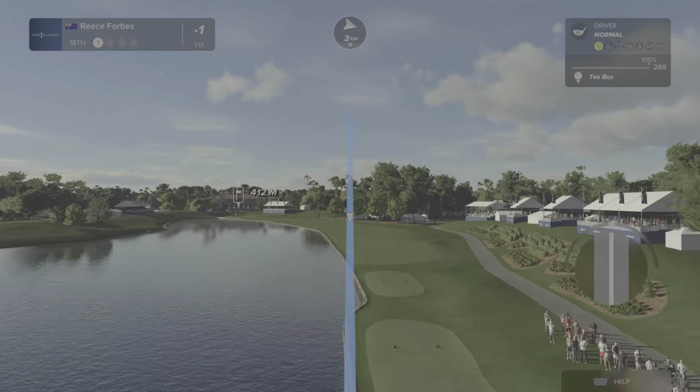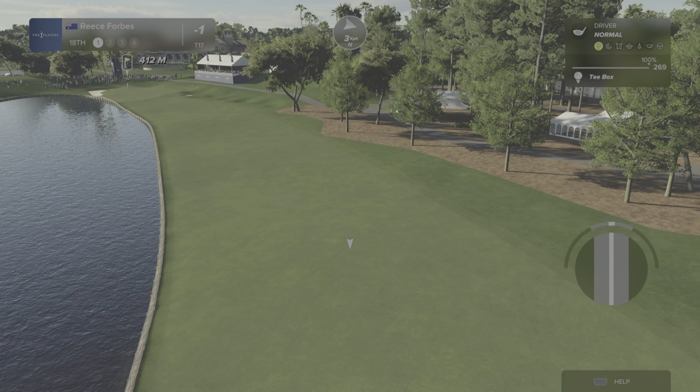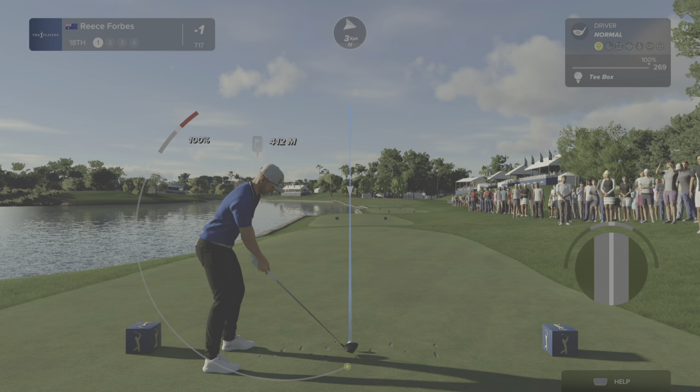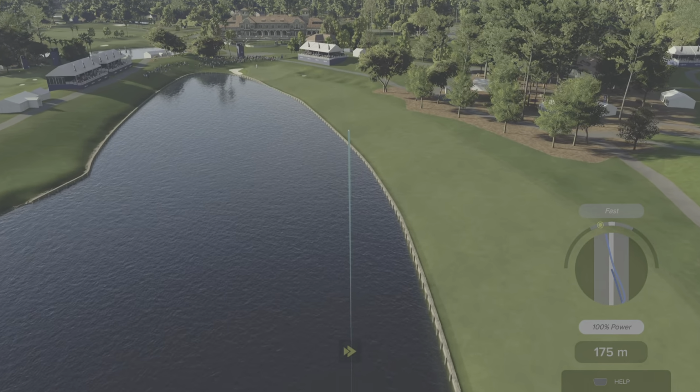This wonderful par 4 18th. Wonderful only if you're a spectator. It's wonderful if you're not playing it for a lot of cash. It's just one of the most difficult, visually intimidating holes I think you'll ever face in your life.